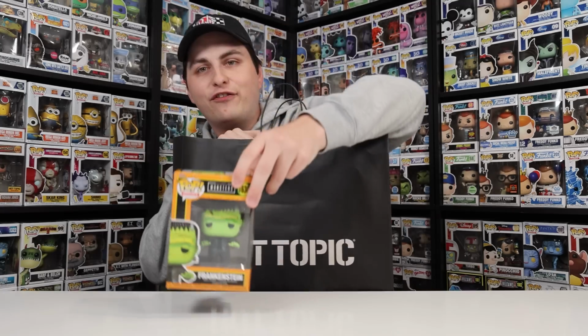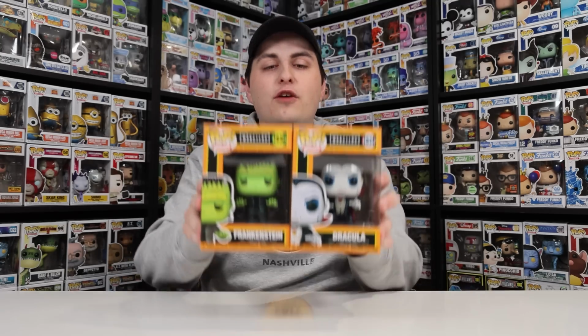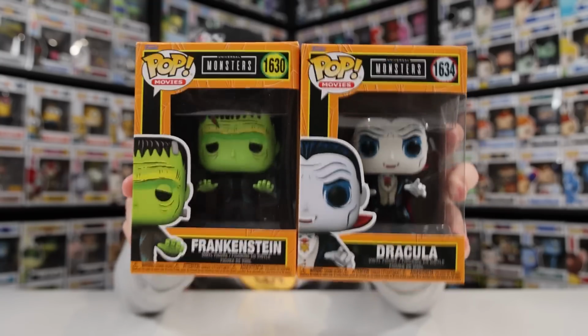Alrighty, now, bag number 2. Let's see what we've got on top here. Actually, yeah, we'll do these ones together because they are part of a set. We have Frankenstein as well as Dracula. This is actually a brand new set that Funko is doing where they're kind of going back and doing the original Universal monsters, but in this new bright color.